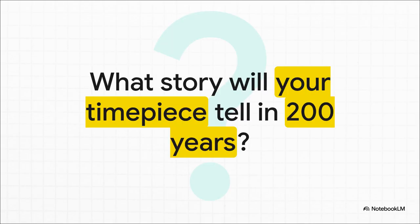And that really brings us right back to where we started. When you think about legacy, about what you'll pass down through your family, it makes you wonder, right? What story do you want your timepiece to tell 200 years from now? Because with a piece of timeless art on your wrist, that story is really just getting started.